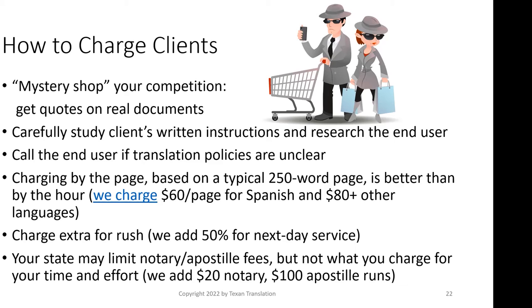Especially if what they're asking for, maybe you go to their website and you just can't figure out what they really need. You know, do some research, call them, whatever you need. They might not have a policy. It might just be the personal preference of the person that processes these documents. So call that person and say, hey, what do you like to see on a translation? I want to make you happy.